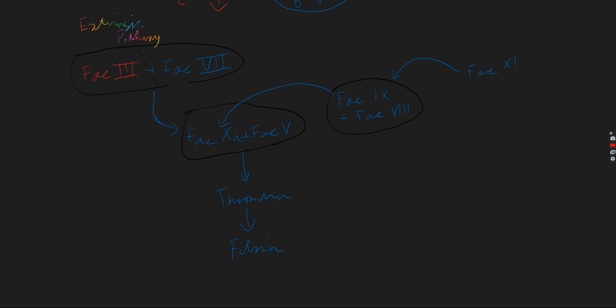Well, thrombin, in fact, enhances the production of 5 proteins in the coagulation cascade. Factor 5, factor 7, factor 8, factor 11, and factor 13. So, it enhances the production of factor 7 here, factor 5, which aids factor 10, factor 8, and factor 11.